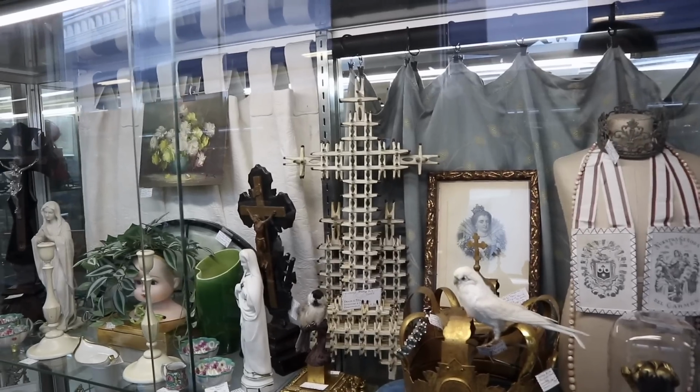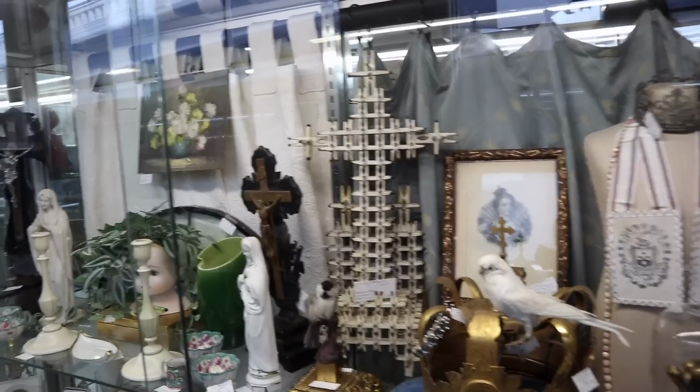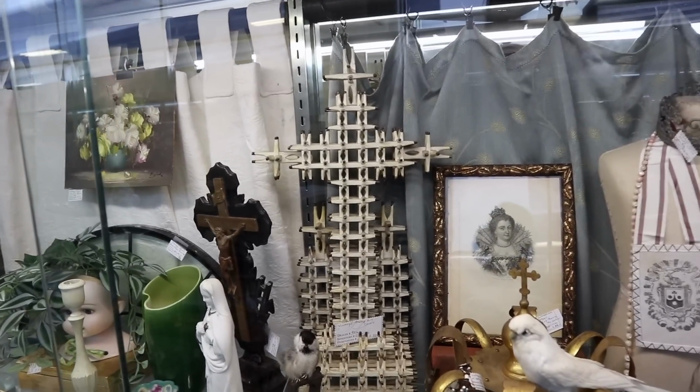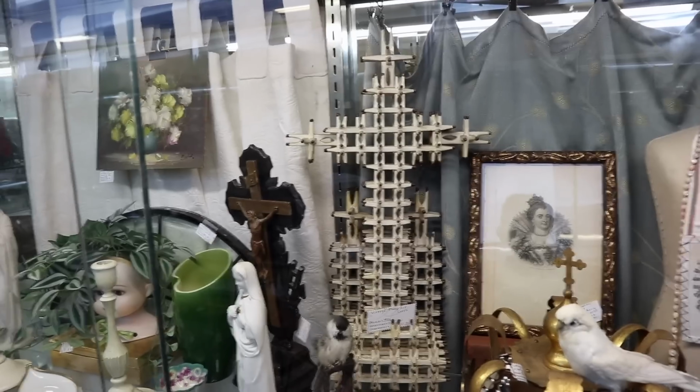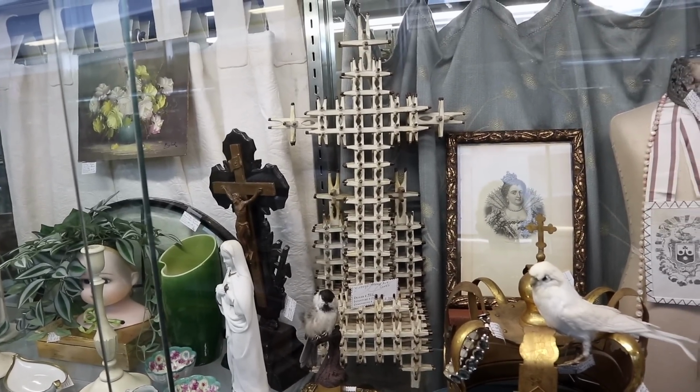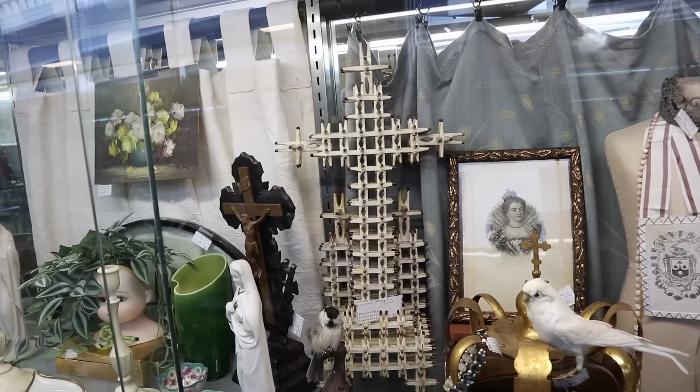This Tramp Art Cross is amazing. I really like Tramp Art. These were things made of scraps by people who were mainly selling them door to door to make money, especially during hard times. But this one is really phenomenal. I mean, what a great design, and look at all the work it took to make that.